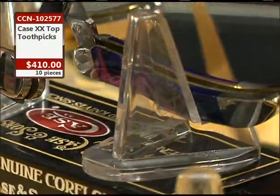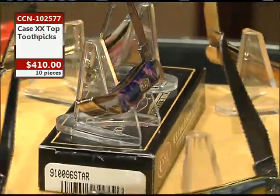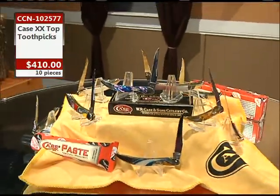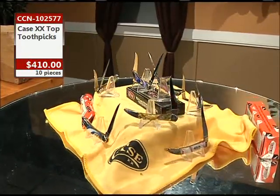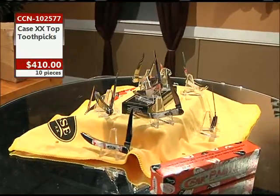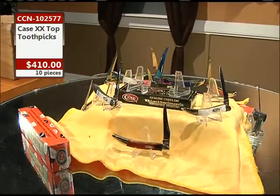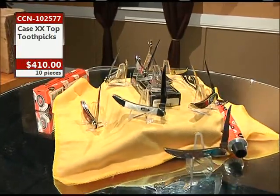You will get the Case polishing paste, which is that $20 value, and you will also get the Case soft polishing cloth, so those knives will always be beautiful because you'll have those two things to keep them looking good forever. And of course, you can use that on any knife that you already have at home, and they will be just as beautiful as the day they arrived. So $410, you get all 10 of the Michael Prater Case collaboration, one color, and then it's gone on the top toothpicks. 102577 on that.